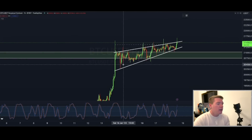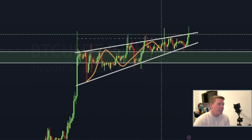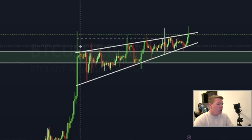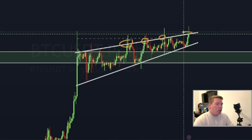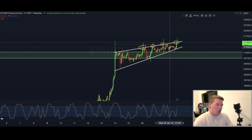So here, as you know, I have shown this now multiple times, we had here this rising wedge, and we had also multiple attempts to break out of that, and now a new attempt to break out here, and also a new local higher high on this structure.